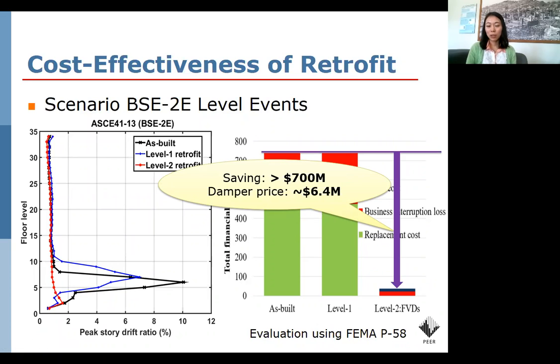So we can see under such level of earthquake, the savings from the loss would be more than 700. On the other hand, if we estimate the retrofit investment, the damper price for this scheme is about 6 million. And if we consider any other factors to construct this retrofit scheme, and multiply by a factor of 10 or 20, there is still a lot of incentive, and the cost benefit is clearly in favor of this proposed retrofit.